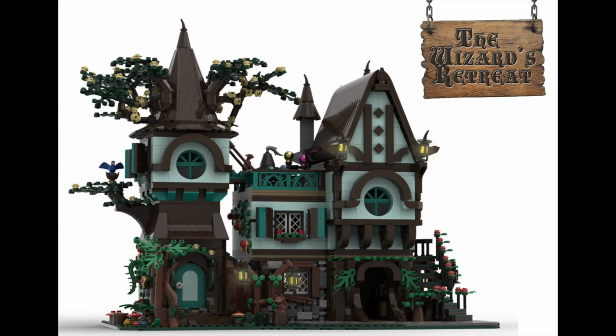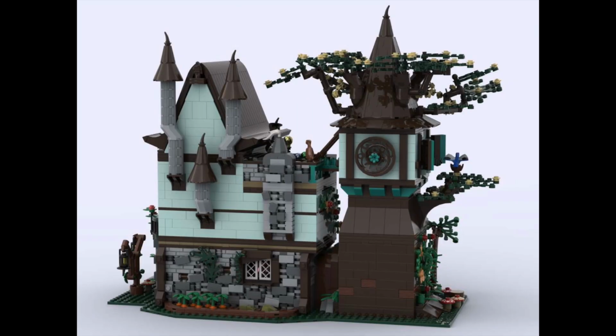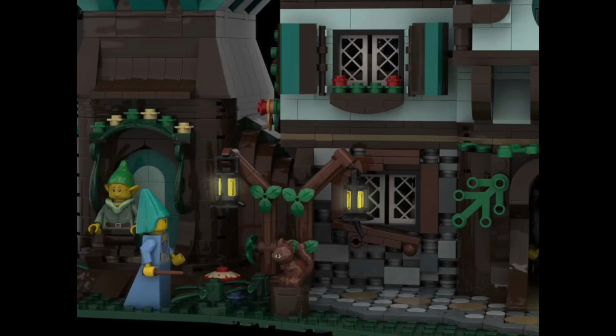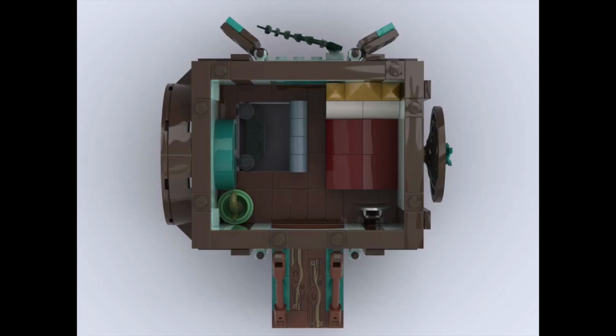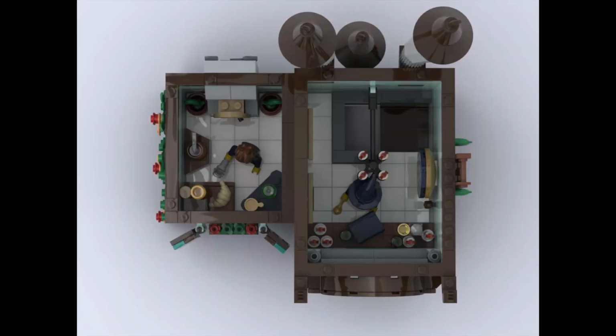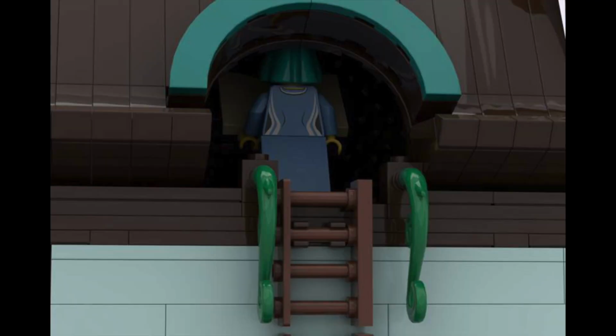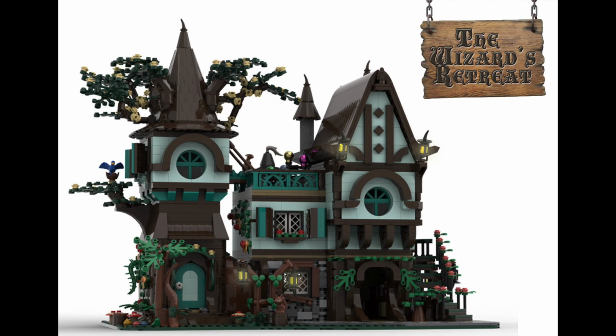Next up, we've got the Wizard's Retreat. The build has that great fairy tale forest design, and I love the section with the treehouse. There's great foliage on the exterior, but there's also a full modular style interior with lots of great rooms. And I love all the attention to detail with the various furniture pieces. Clearly the castle theme builds are quite popular, though I'm curious if the medieval blacksmith is still on the market, if this one has a good chance.